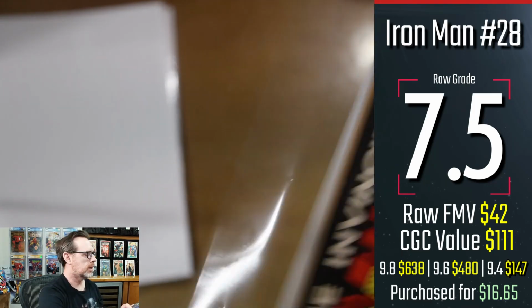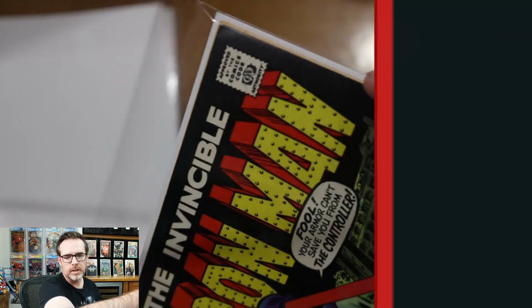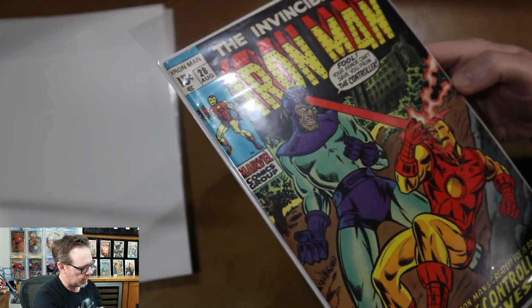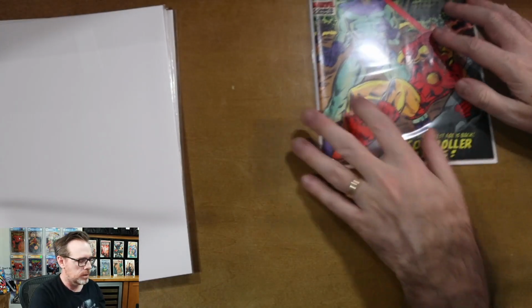Could definitely make the argument that this is an 8, but I think just the damage to the front, but right in there, very, very solid with the black background behind the trade, and no real page tearing other than just some general wear and tear on the bottom. So again, I think a 7.5 is a fair grade for that book.